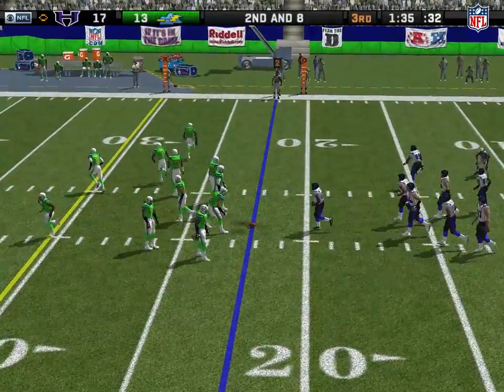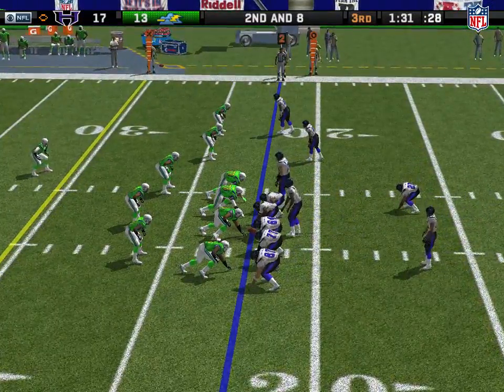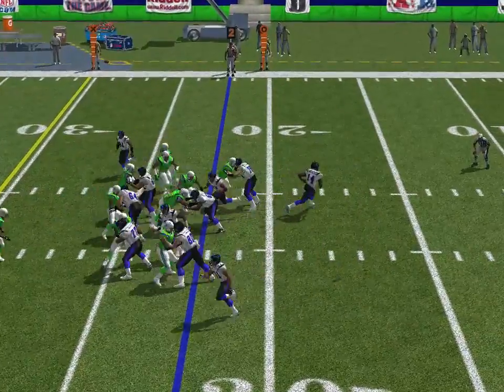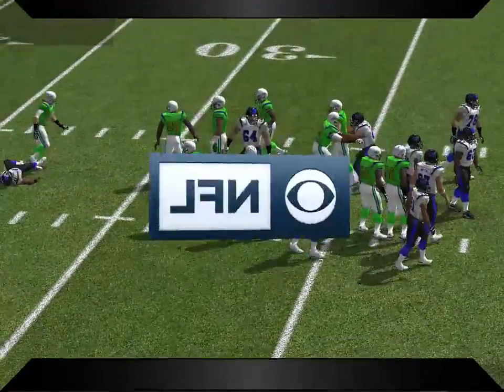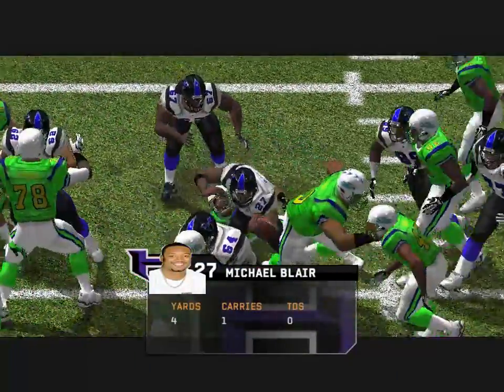Second and eight. Ball on the 22-yard line. The Thunder come out in a 4-3. Richardson sends a man in motion, hands it off to the fullback. Simmons comes up to make the play at the 27-yard line.